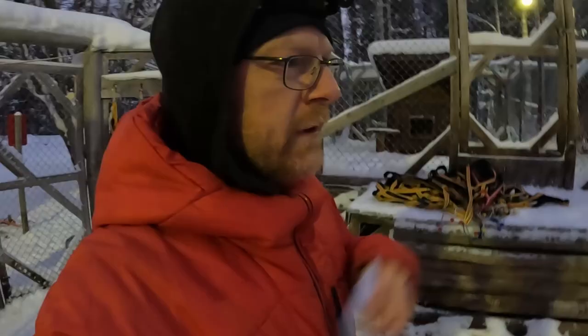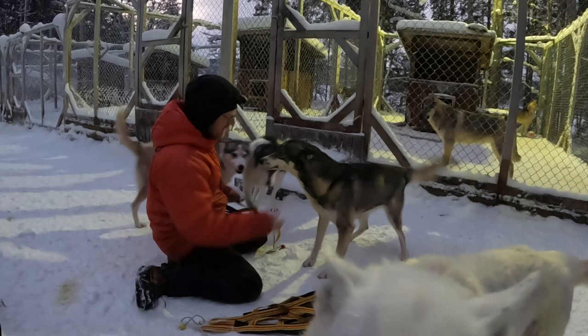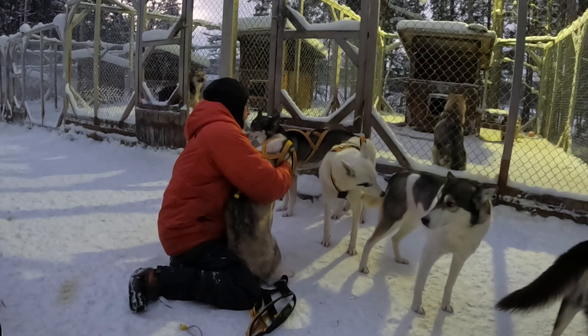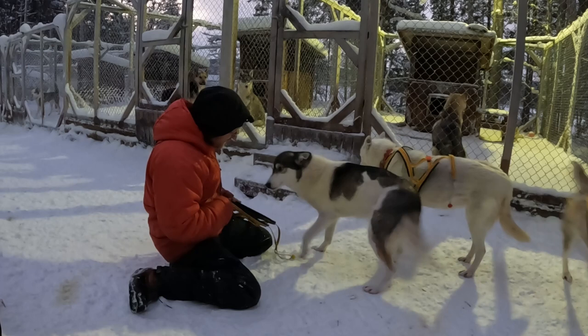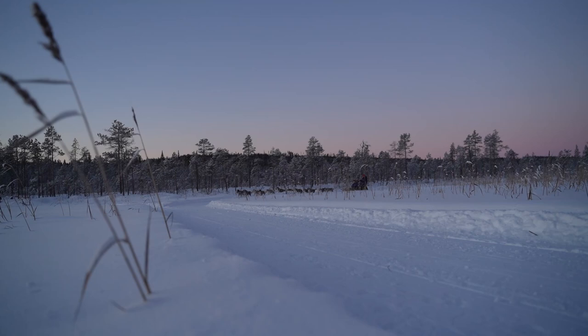When you're running tours like this, it's important to know which dogs have run, and how much they have run. So I have a list like this, and here I see all the dogs that are on the tour. First I try to take out the ones that are a little bit more calm in the team. So I'm leaving the crazy ones until the very end, of course. And then it's finally time for the tour.